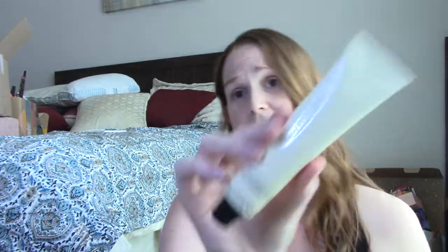So anyway, this is the Grown Alchemist Hydra Repair Day Cream. Grown Alchemist is a solid brand, and I do like their products. They have very medicinal looking packaging, which is very nice. This is probably like a $40 item.